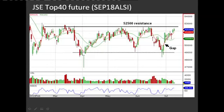Each day, you can see these daily candlestick patterns have had nice long tails to the downside, which implies that there has been some buying interest at the lower levels, and the market's been closing in the upper half of the day's range each day over the last 7 or 8 trading sessions, if not even more than that. So we are now looking at possibly heading up towards that 52,500 resistance zone.